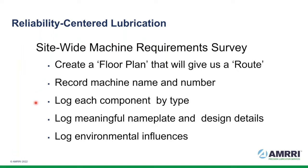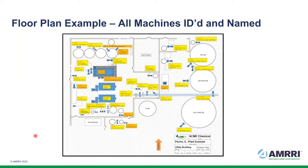We log each component by component type. We log the meaningful nameplate and design details. We may revert back to the OEM's guidance. We're going to log the environmental influences. By and large, the OEMs will offer thoughts from the component manufacturers, but we're going to get most of the information we need right off the plant floor from the machines themselves.